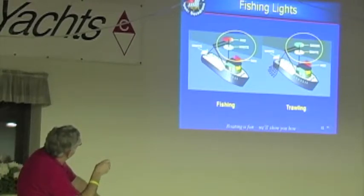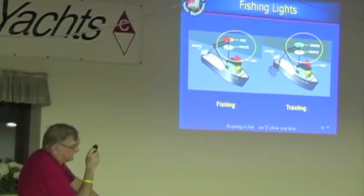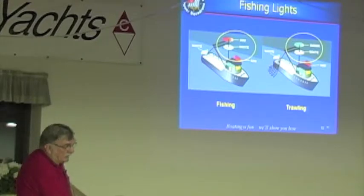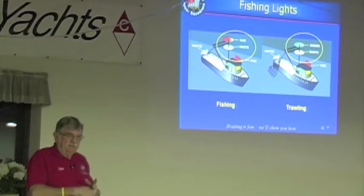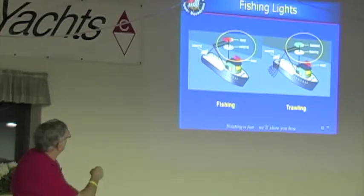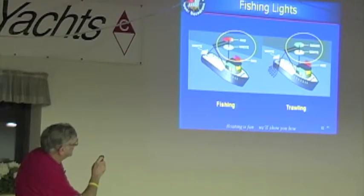Okay. Green over white trawling at night, red over white fishing at night. Now, when we're talking about fishing, I want to reiterate that we're not talking about rods and reels and dragging lures and trolling. We're talking about dragging nets and trawls and long liners. And those long liners, they got hooks every couple of feet, and they may have 10,000 feet of line out behind the boat, fishing for tuna or whatever. You're not gonna see much of that around here, but there are some commercial fishing operations still going around here.